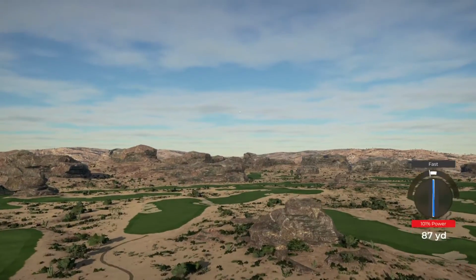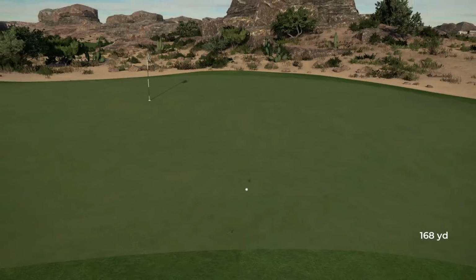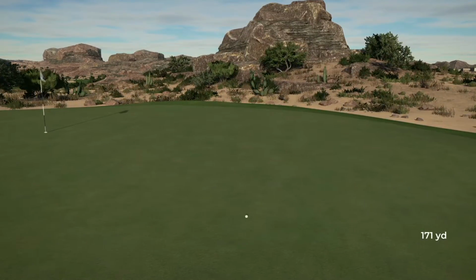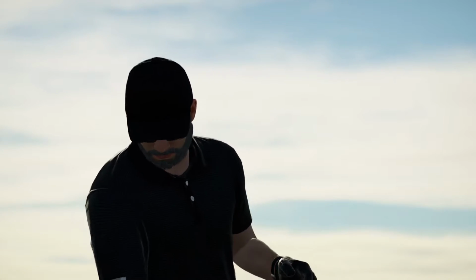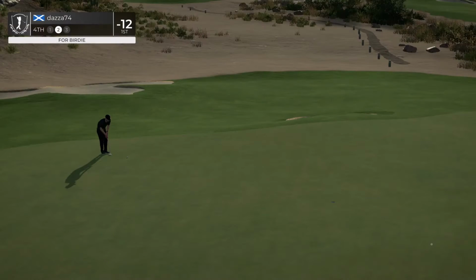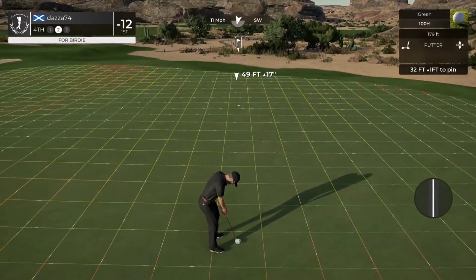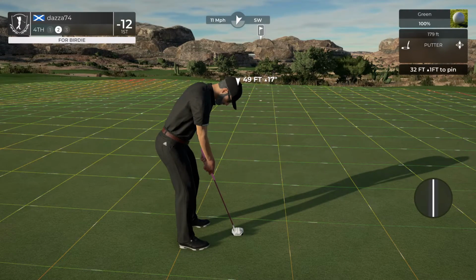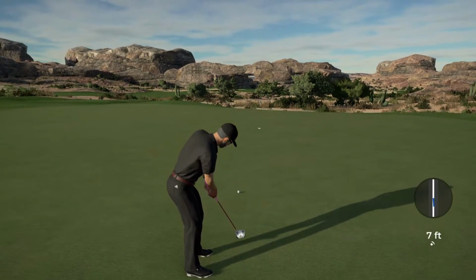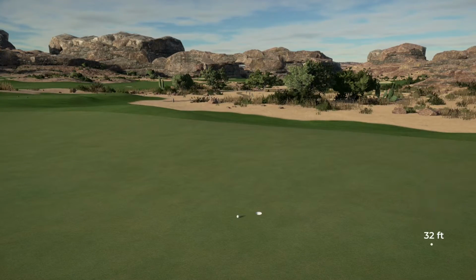Silky swing. That'll do for the approach. Best of luck on this one. I've got a lot of real estate to cover here. Ooh, good attempt.